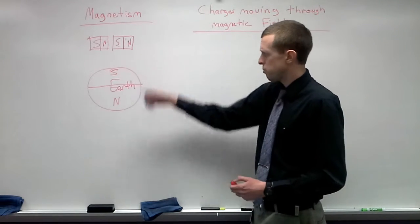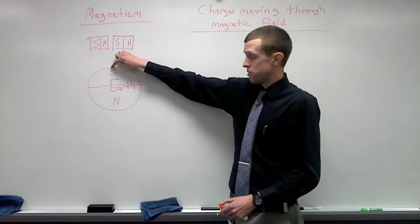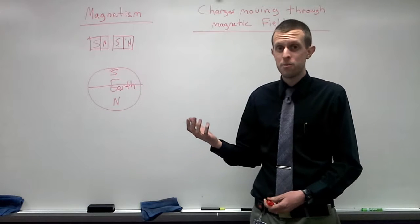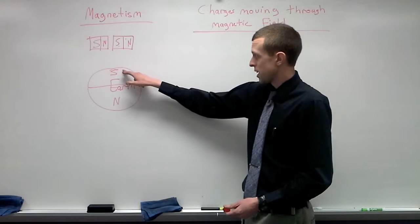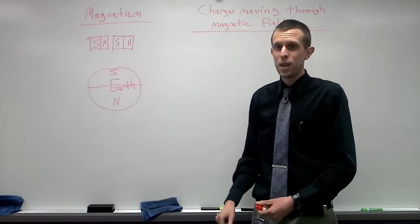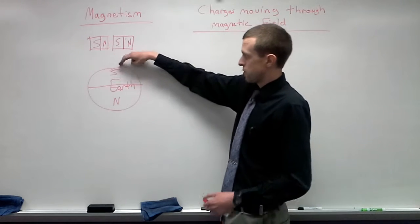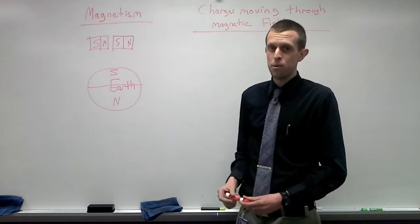Shouldn't we usually draw the north pole on top and the south pole on the bottom? Well, yeah, this is the north pole of the Earth, but it's a magnetic south pole, which is why when you have a compass, and you hold a compass out, the north pole of the compass points toward the south magnetic pole of the Earth, which is at the Earth's north pole. So this is the Arctic Circle up here, this is Antarctica down here. Up in the Arctic Circle we have what we call the North Pole that's actually a south magnetic pole.